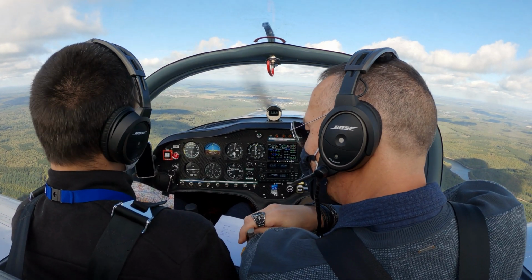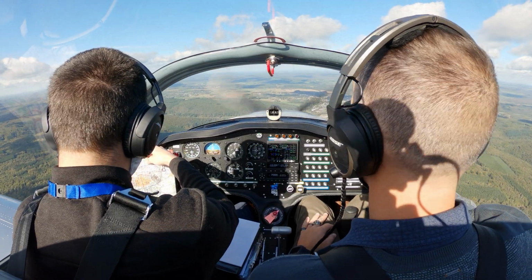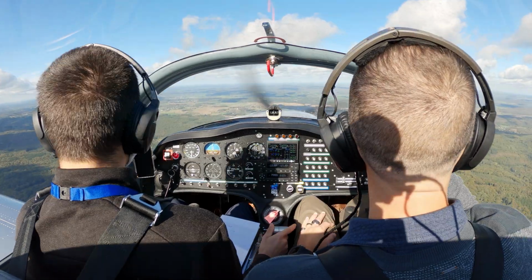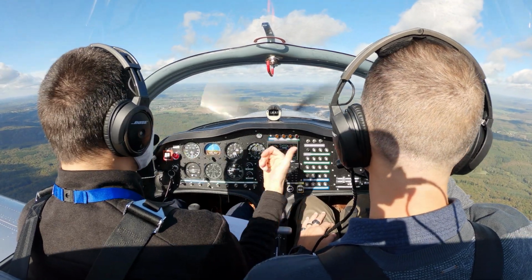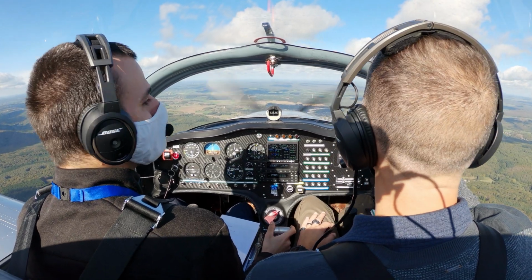Now we are done here. Okay. Next heading will be 347. And again, we can nicely use these two perpendicular roads to get the perfect timing.